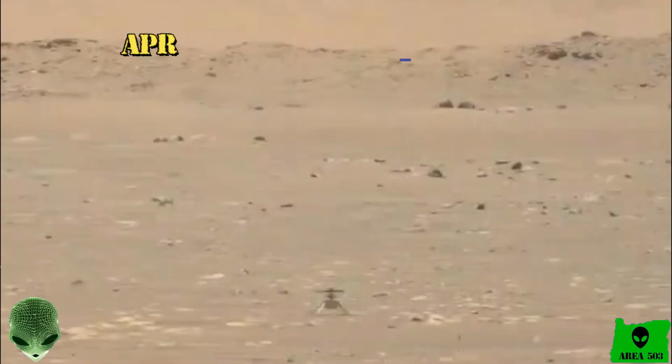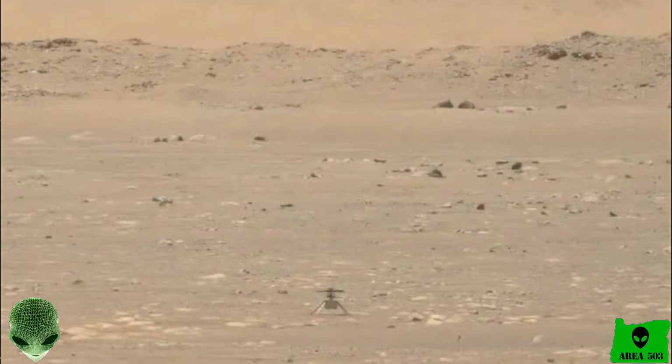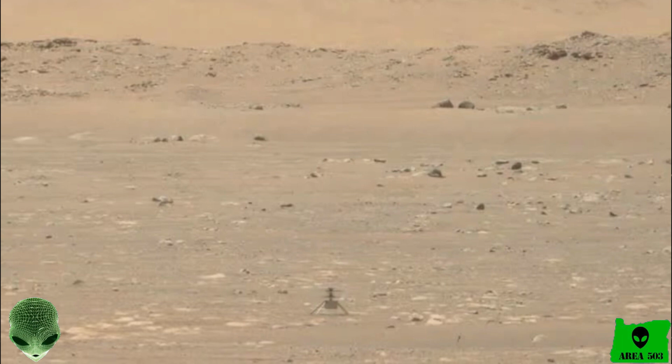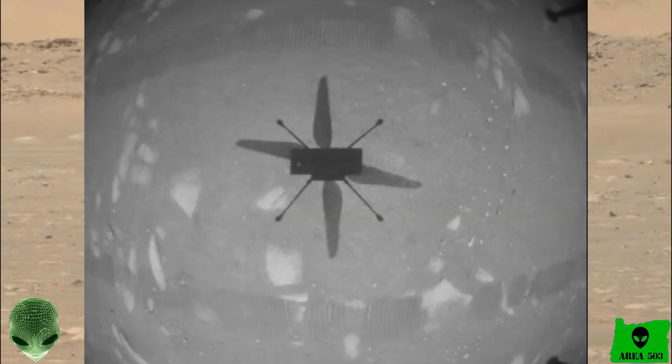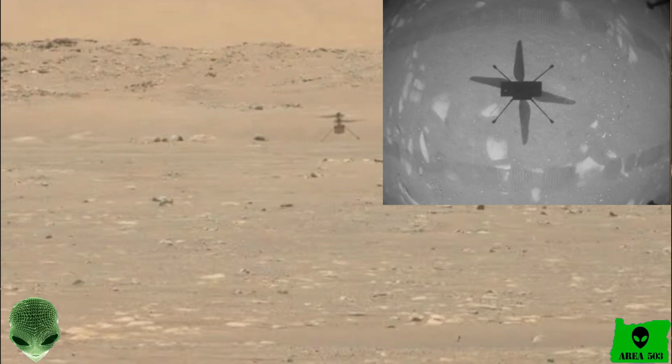Anyhow, in case you missed it, on April 19th, the Ingenuity Helicopter made its first test flight on Mars. The drone took flight to a height of about 4 meters or 12 feet, and it snapped a stunning photograph of the Martian surface. And just like that, we get to witness history being made. This is the first time that powered flight has taken place on another planet.